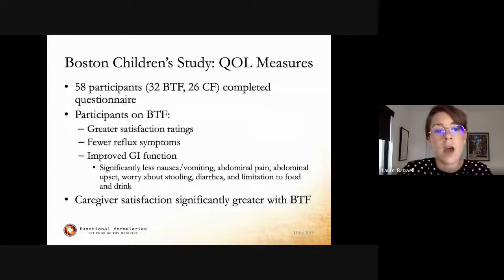What they also found, after these participants filled out a questionnaire, were greater satisfaction ratings for those on the blenderized diets, fewer reflux symptoms reported, and improved GI function across a number of measures. So they found that patients on blenderized tube feeding formulas had significantly less nausea and vomiting. They had significantly less abdominal pain and abdominal upset. There was less worrying about stooling, significantly less diarrhea, and also less of a limitation to food and drink, meaning that the oral intake for those patients on a blenderized diet was significantly greater.